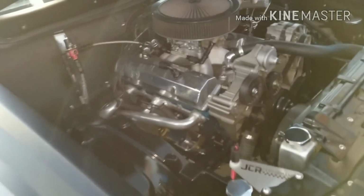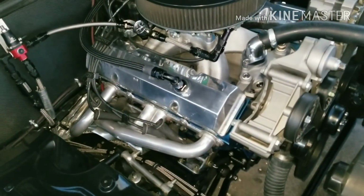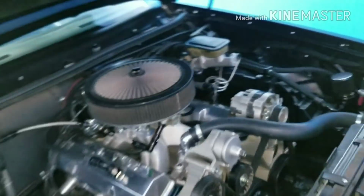One thing I did have to do was, I had a lot of oil soak with my breathers, so I did end up running a catch can. As you can see, I ran a catch can. It's just something I got off of eBay. So there goes the line. It runs over that way.